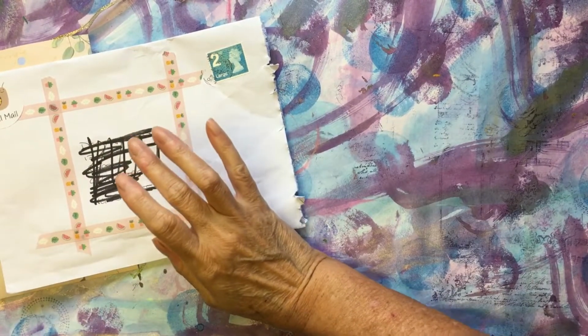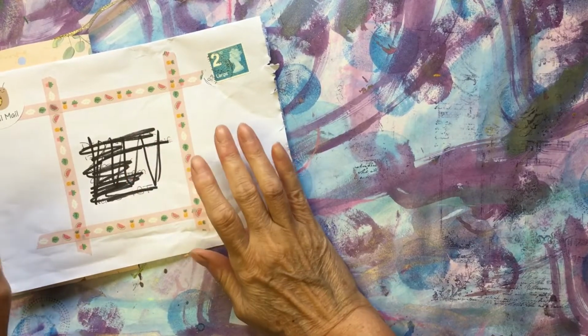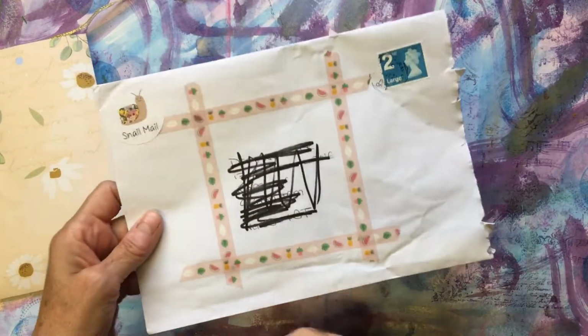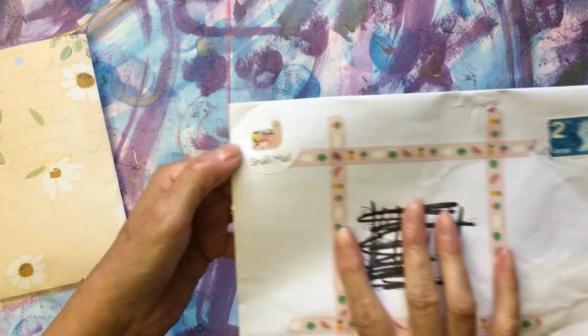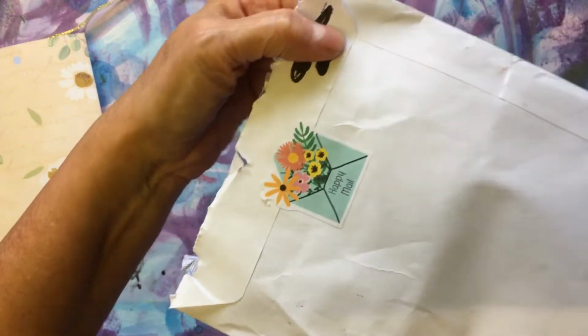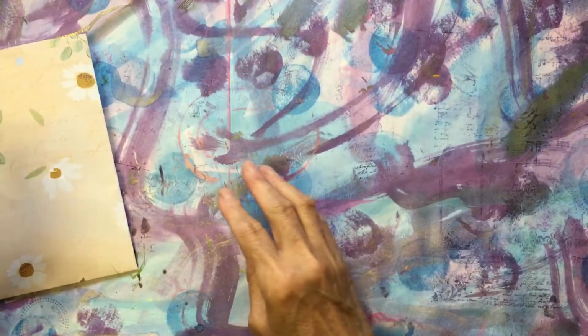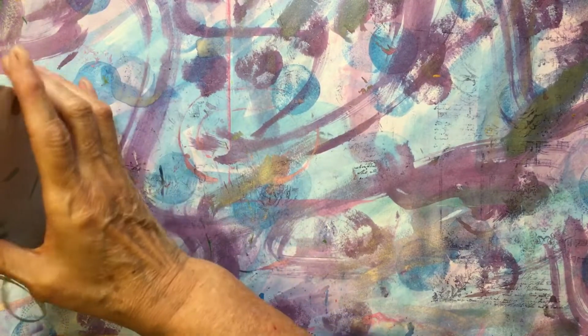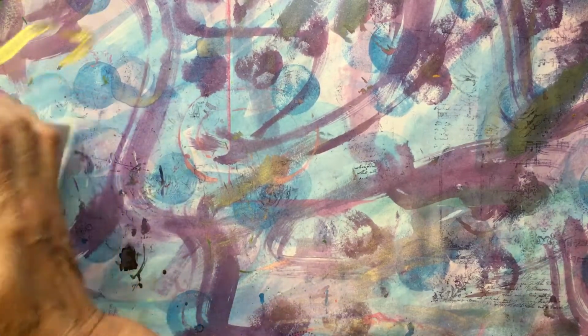Right, I'm coming on to show you a couple of cards that I've made, but first of all I'd like to show you some happy mail that I've received today in this lovely envelope with snail mail on, and a little stamp and sticker on the back, and this is from the lovely Roz, who is Crafty Memoir Paper Crafts. Thank you ever so much, Roz.